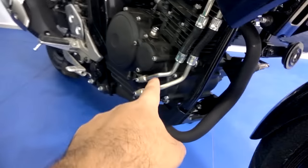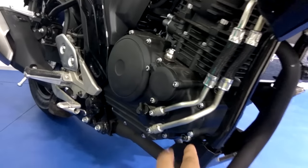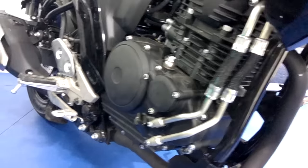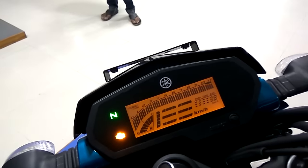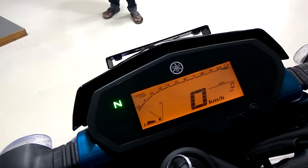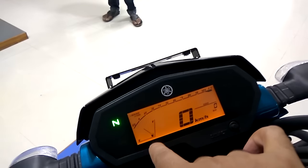First thing I notice in the bike is this oil cooler. It's braided for some reason. So this looks pretty good. The engine block again is a 250, looks pretty good. Look at this, all this display. That's actually nice. You guys haven't put fuel for us. You need to give me some fuel.